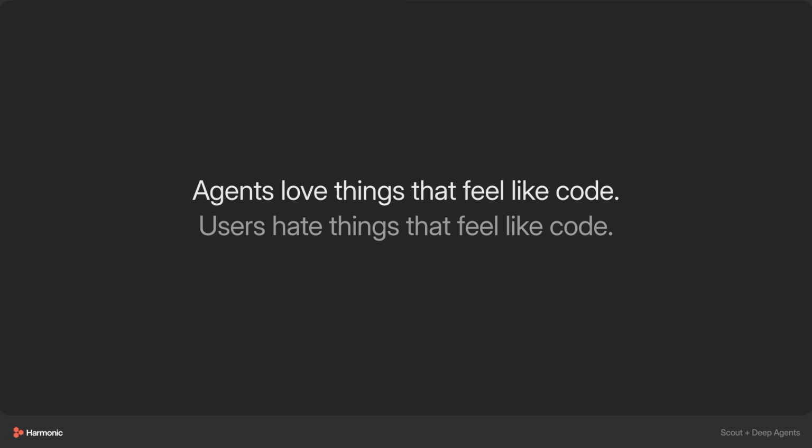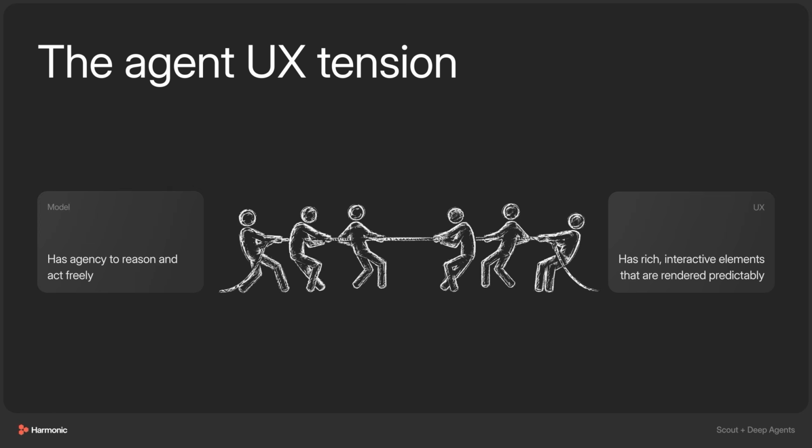So we had to fight this tension of how do we leverage the full benefit of this harness that is extremely capable with a correct model, and then build it into a product that is generally useful to people without compromising some of that power. Again, the tension is between making sure the model has agency to reason and act freely, and building a UX that's nicely interactive, with rich elements that are rendered in a predictable and deterministic way.